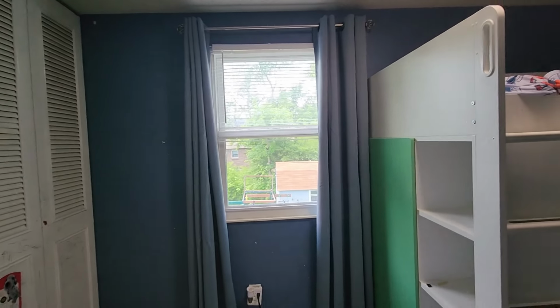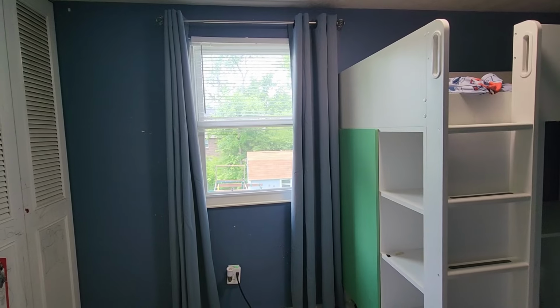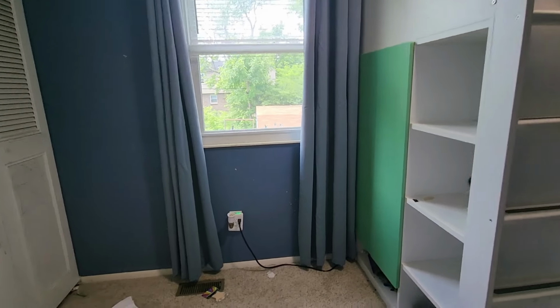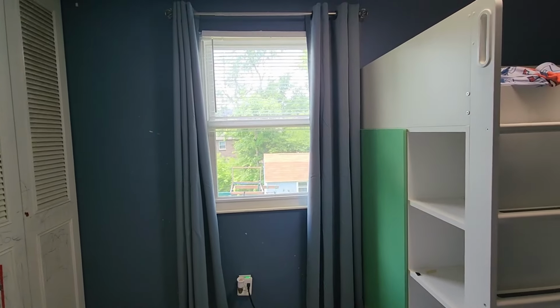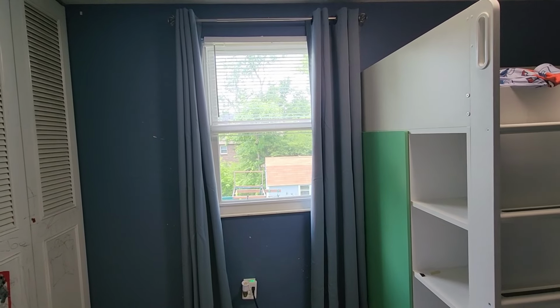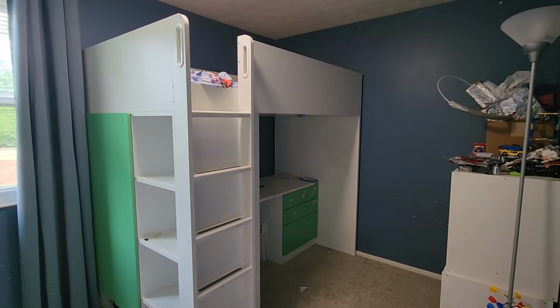Over here, as far as the window, I will need to obviously take down the curtains and clean them, but I also have to repair the wall over here too. There's like no wall that will be untouched as far as having to repair before I can paint. But I will also have to take down the blinds because they are broken. We have to get new blinds. So again, this is what we're working with.